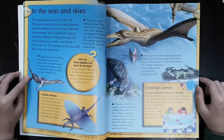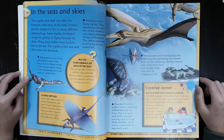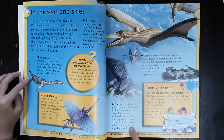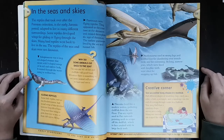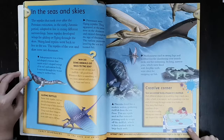Nothosaurus used its long, strong legs and webbed feet for clambering over seaside rocks and for swimming. Its long, narrow jaws, which were lined with fang-like teeth, were ideal for snapping up fish. Placodus lived like a modern walrus, gathering shellfish from the seafloor. This sea reptile used its flat, outward-pointing teeth to scrape off the shellfish, which it then crushed with its large back teeth. And you can do this.